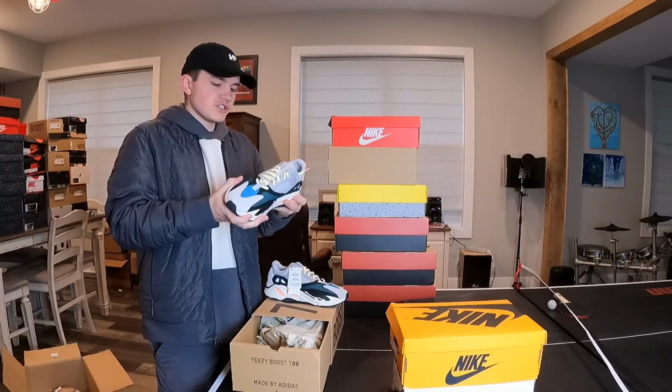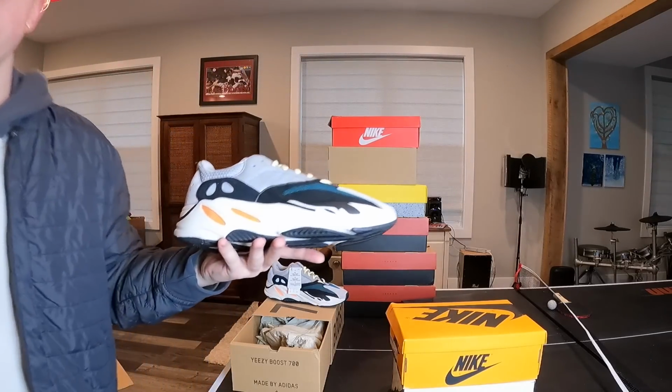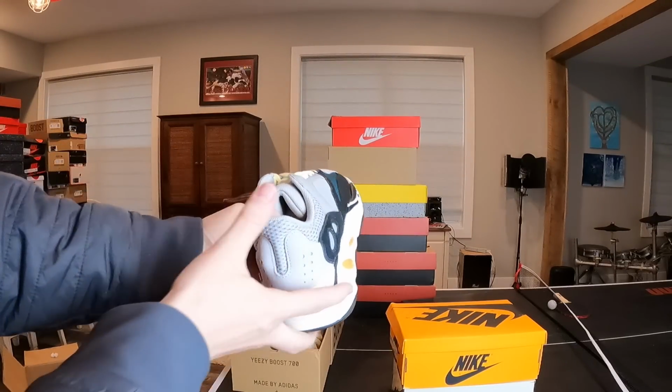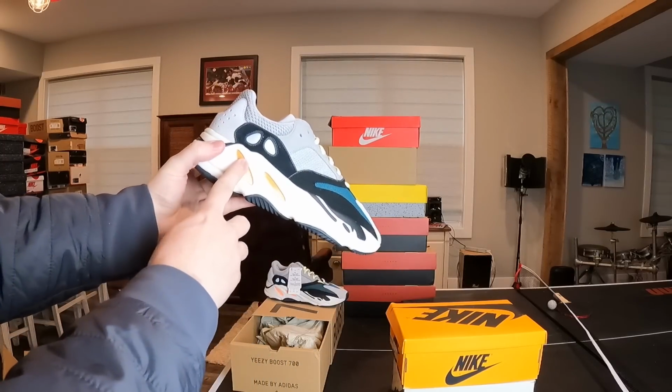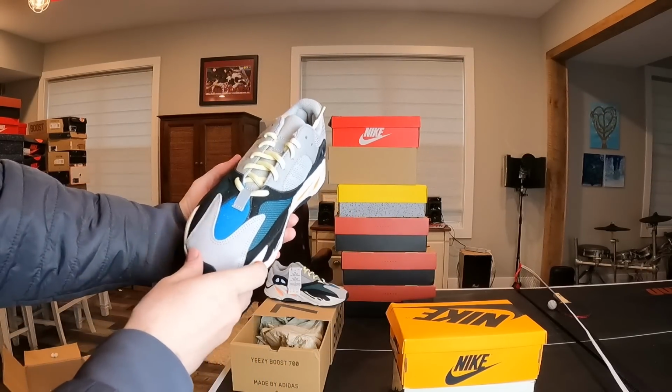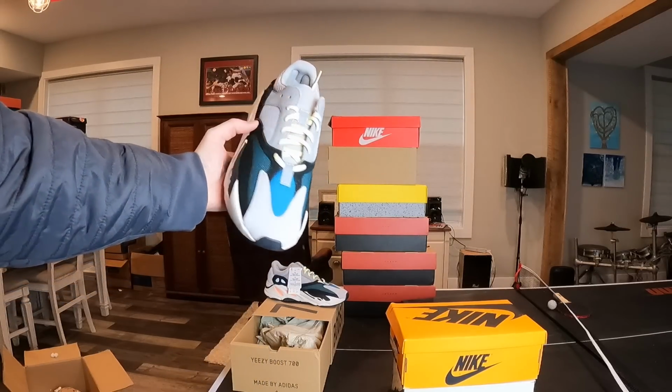Yeah, this is just such a dope pair of Yeezys. I don't know if you guys can see this. I'll try to show you better. Yeah, just such a fire pair of Yeezys. It's got the really cool color blocking, the orange right there on the heel. It's got the blue and green colors on the toe box.